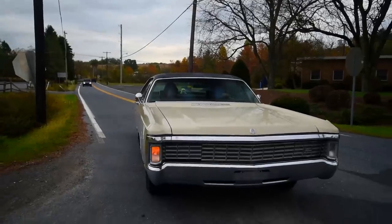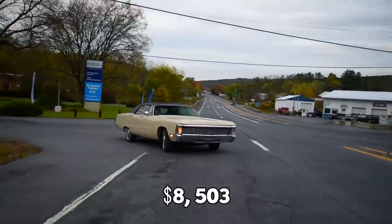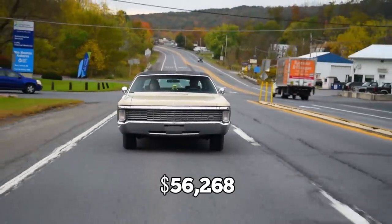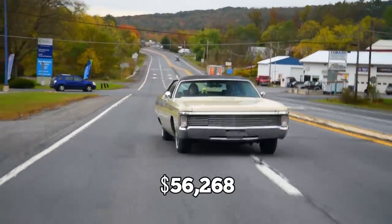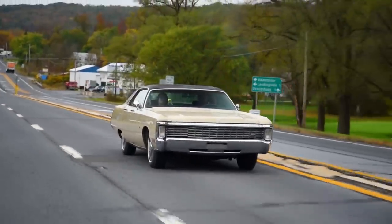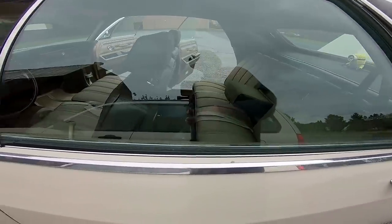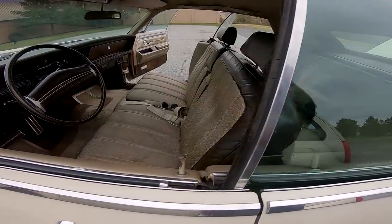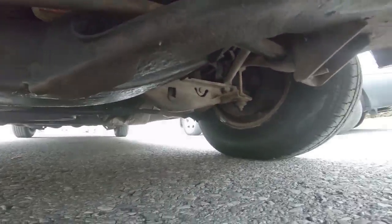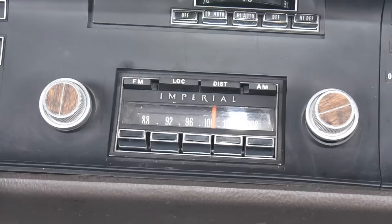MSRP for Imperial four-door hardtops in 1970 was $8,503, which translates to $56,268 in 2019. So adjusted for inflation, this car is the same price as a GMC Yukon or up-trimmed Toyota 4Runner. And for this mid-level domestic luxury vehicle price, you get a torsion bar front suspension with leaf springs in the rear, a vinyl-covered roof, a seeking radio.